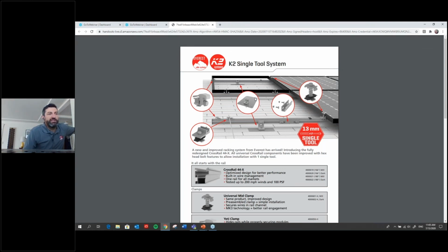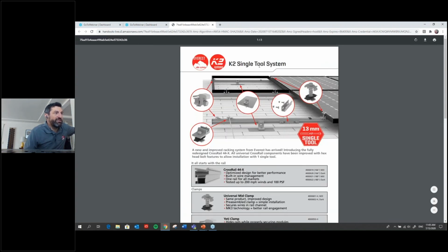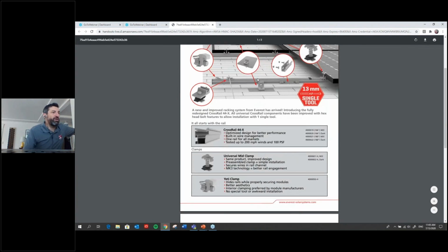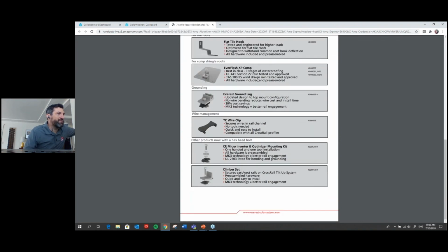Right. So I just clicked that attachment. If you look down in your menu bar, it says handouts, and Dakota threw one in there. I clicked on it just now, and you'll get this K2 single tool system. This is the document you want, and this will answer your question about part numbers. So the rail connector part number, oh, it's not in here.